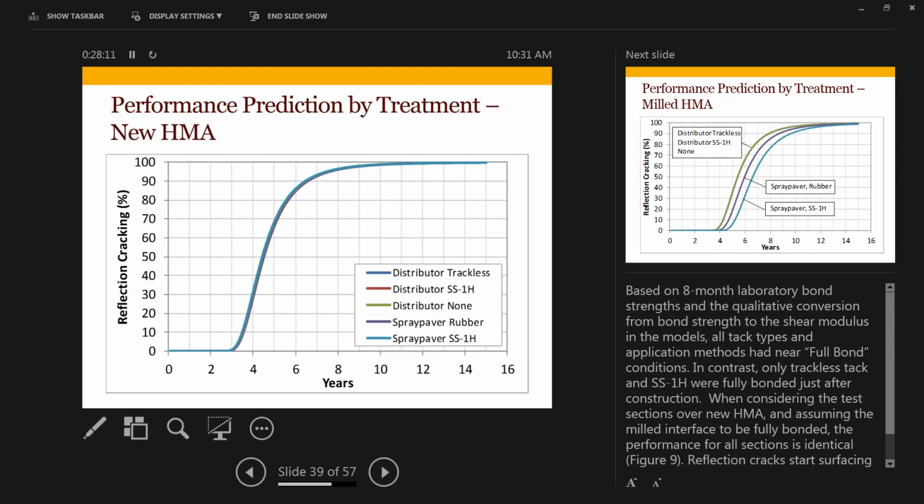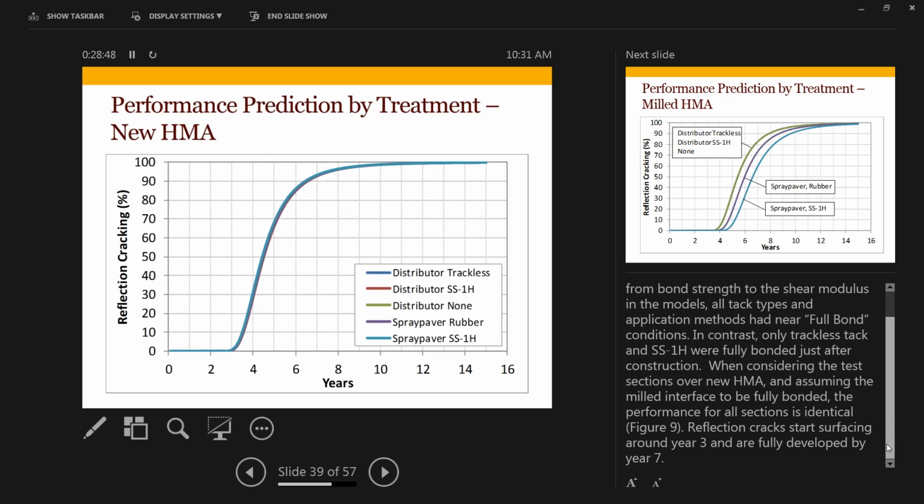Based on our results, if you look at reflection cracking on the new HMA section, even though the trackless tack had much higher bond strength than the spray paver sections, they were actually all very good. If you remember, they were all in that high range. We're using the 8-month data, so not the data right after construction, but after we've given it a little bit of time to cure and break. All the sections predicted the same pavement performance. In this case, we have the reflection cracking coming through by like 90% up here after about 7 years. So interestingly, not much difference, because all the bond strengths were good, and having an even better bond didn't contribute that much to actual performance.